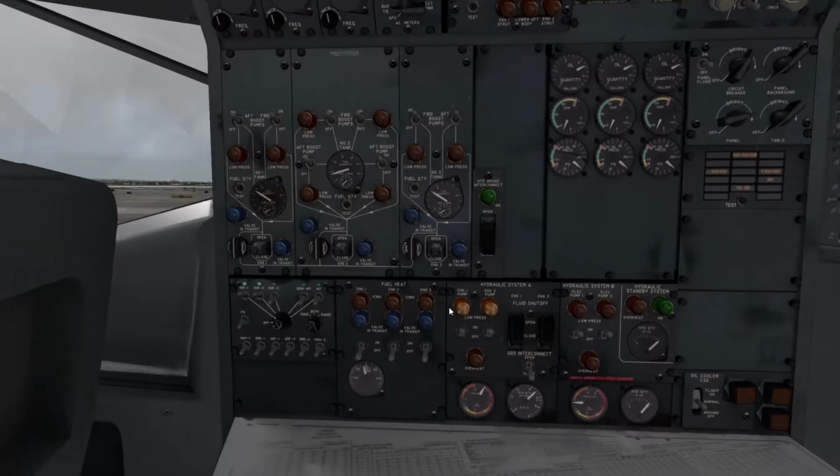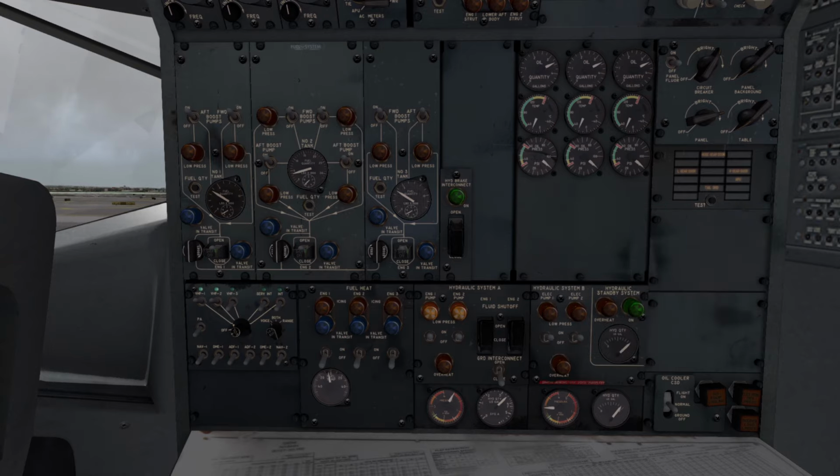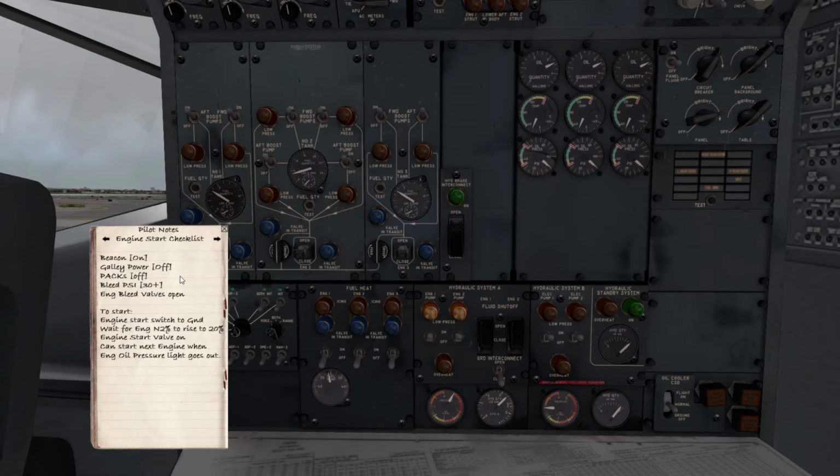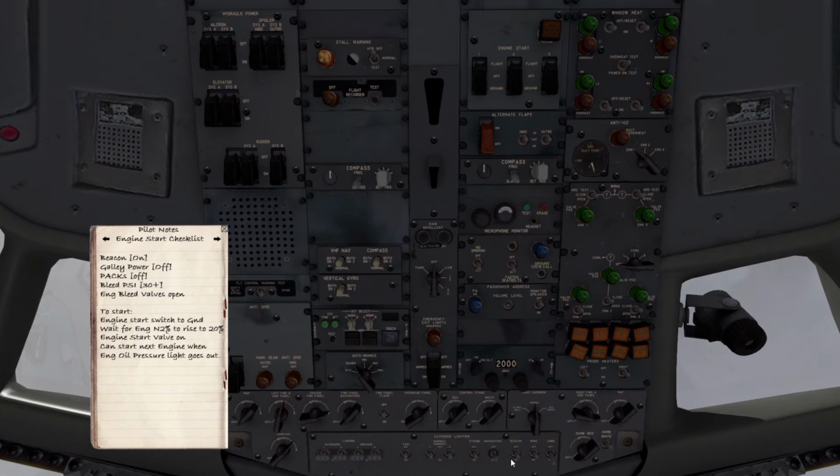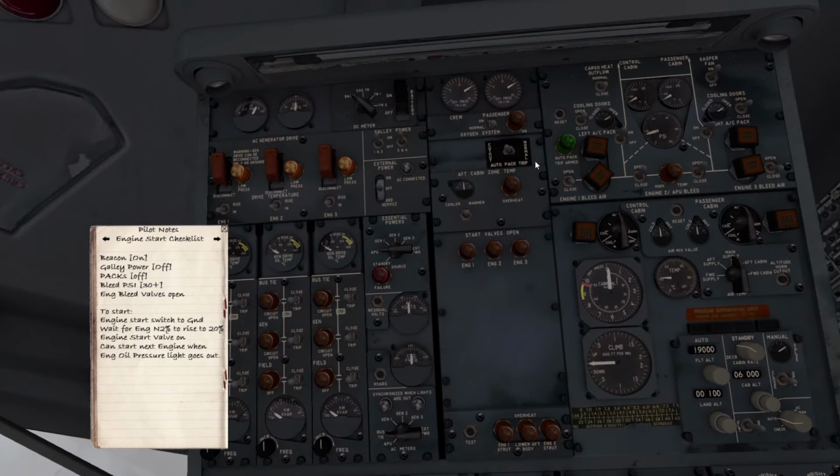So while the pushback is happening there, we'll pop up, nope, that's not the checklist. We'll pop up the checklist here, and we'll start running through our engine start checklist. So we're going to want the nav lights and the beacon both on. We're going to want the galley power to come off. That's going to be 1 and 2 right there. We're going to want the packs off. That's going to be 1 and 2 right there. Verify that we have at least 30 PSI. We've got about 35 to 40 PSI, so that's sufficient. And that the engine bleed valves are open. So 1, 2, and 3.